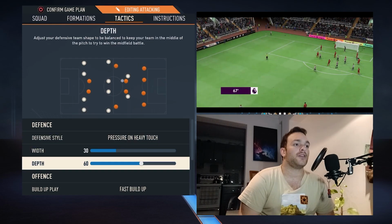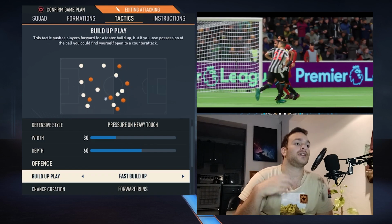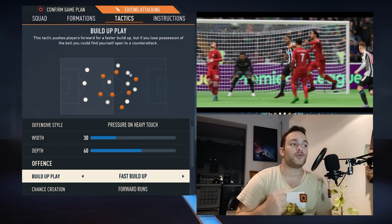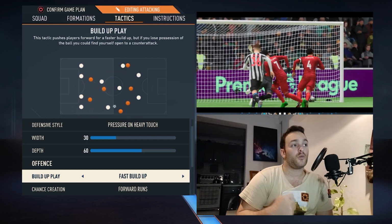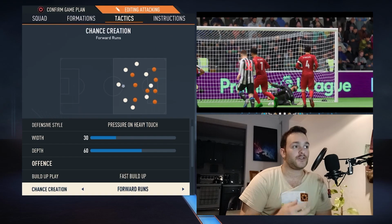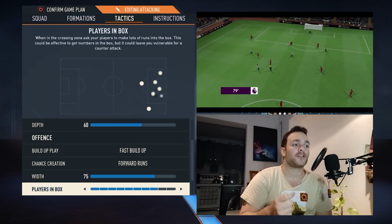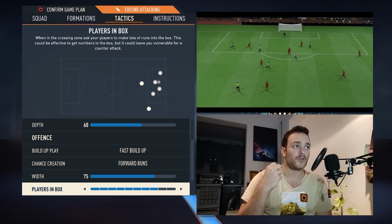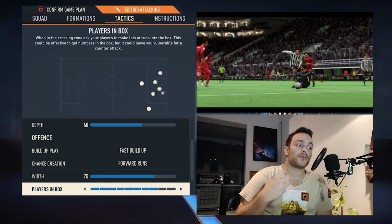Of course, the width and the depth are both set to the same as the previous set of instructions, but this time you've got it set to a fast-paced build-up. So, like I say, you want to have the ability to trigger the counter-attacks with the fast-paced build-up being set to on. Of course, forward runs is on 75 width as normal, but this time as well, there's an extra player, or the extra player that was slightly deeper, on the edge of the box.